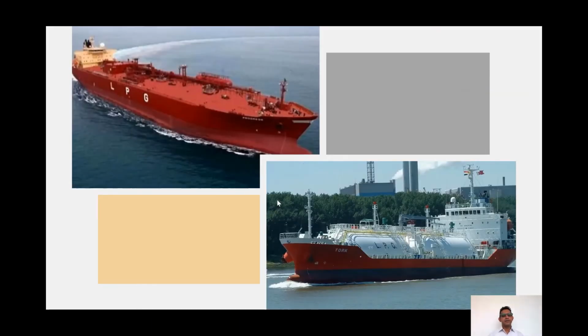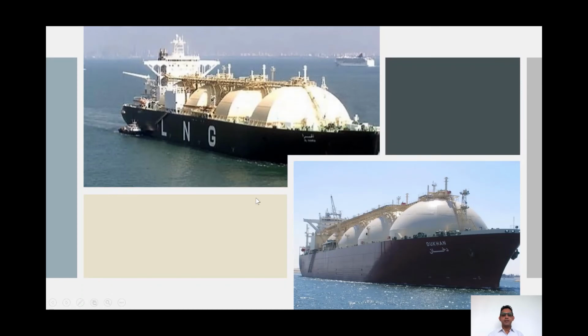This is a gas carrier. These gas carrier ships carry gas under pressure or under refrigerated condition. So the gas is carried in liquid form in their cargo tanks. This is another type of gas carrier, but it's called natural gas carrier, liquid natural gas.